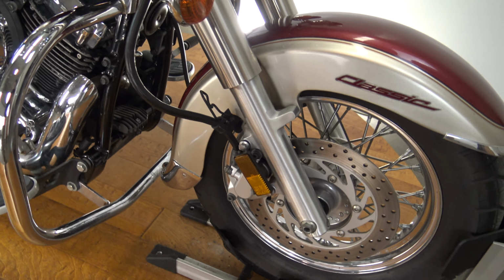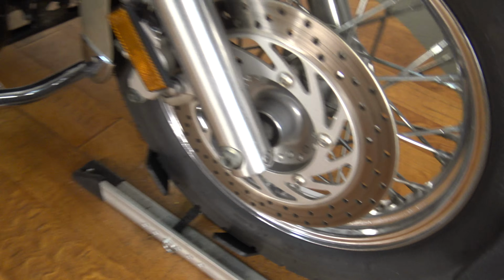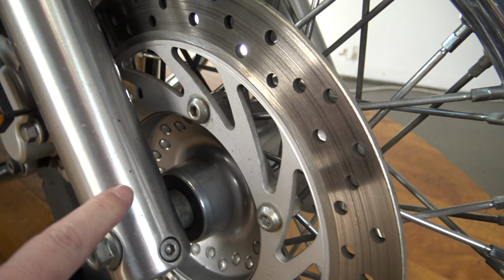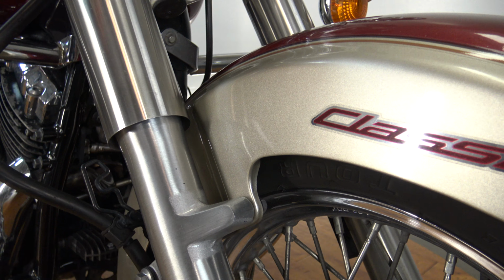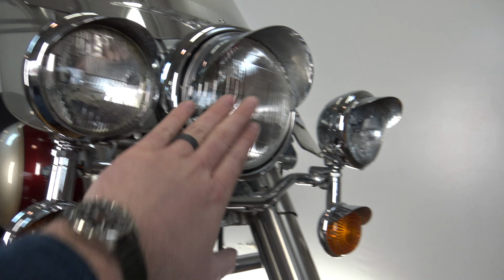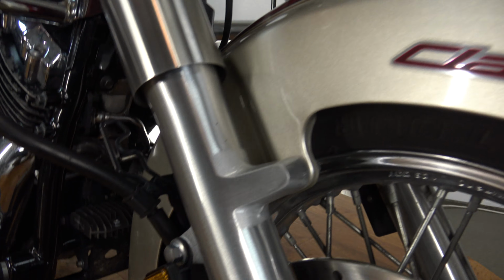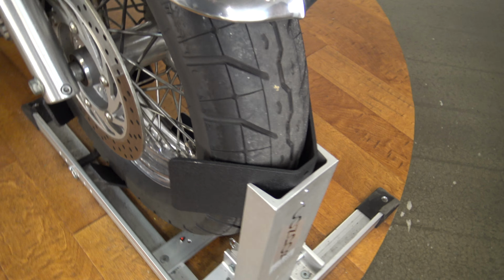Coming around here in the front, see the fork tubes, some marking there a little bit, some black marks, not sure what that is. No rust though, nothing getting too crazy. Rotor's looking to be in decent shape. Come up here on the fork, these covers are in good shape. Front signal, auxiliary light, headlight, same on that side, auxiliary light and turn signal. Again, everything looks pretty good on this bike, especially for a 2003.